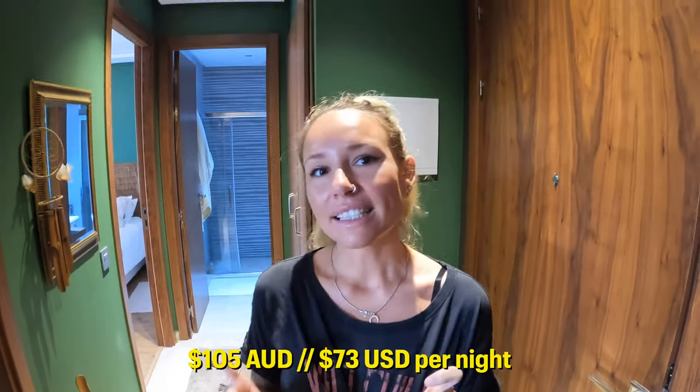And quick disclaimer, we're not actually in the center or the heart of Casablanca. We are a little bit further out, which is not too bad. There's a quick tram ride into the center and we'll show you how to do that afterwards. All right, let's start with the main living area.